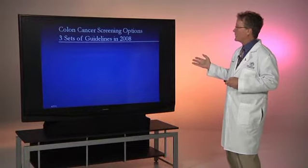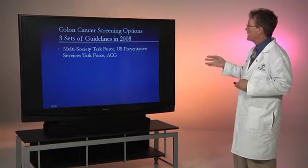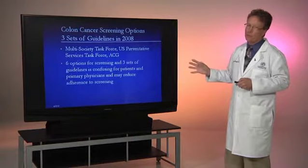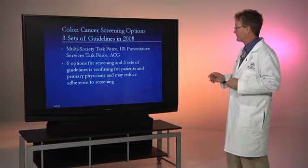So in 2008, we had 3 sets of guidelines that came out. The Multi-Society Task Force, the U.S. Preventative Services Task Force, and the ACG. And those of us who do this a lot think that having 3 sets of guidelines and 6 different options make this very confusing for patients and very confusing for physicians. How do you choose which of these options for your patients? And I think that that may be one of the reasons why we have trouble getting patients screened. They're not quite certain what to do.